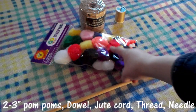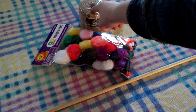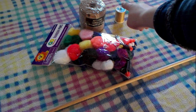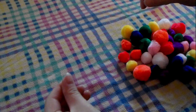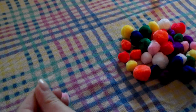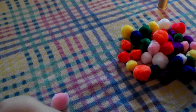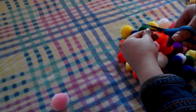For this pom-pom garland DIY, all you need is 2 to 3 inch pom-poms, some jute cord, thread, a needle, and a dowel. I got most of these supplies from Fred Meyer. So I went for 2 to 3 feet of thread for each strand of garland, and this is the difficult part, which is threading your needle. This takes some time, and as you can see, I was struggling.